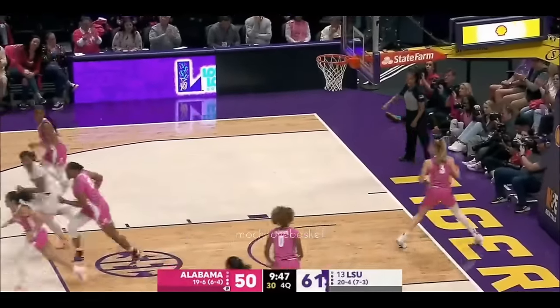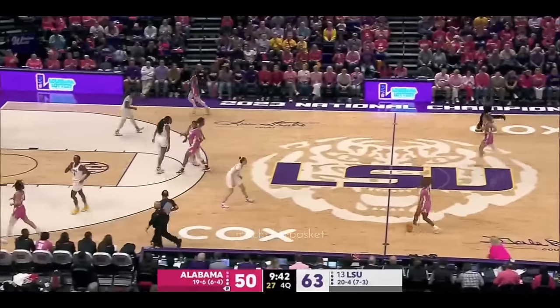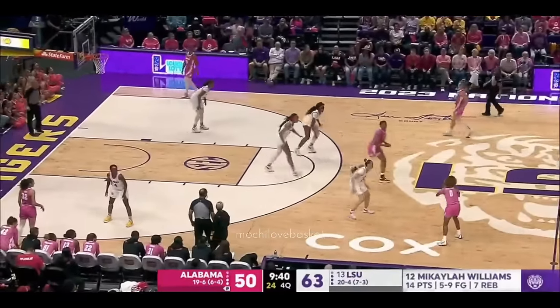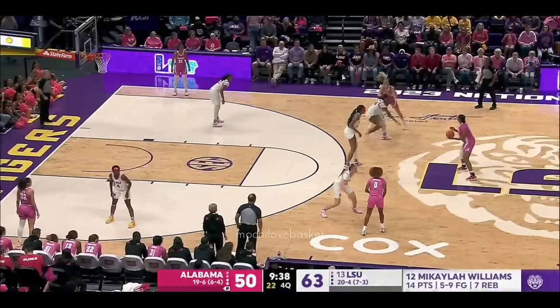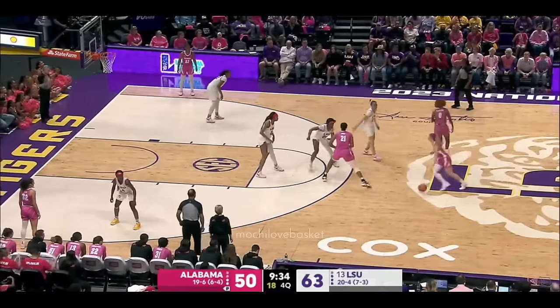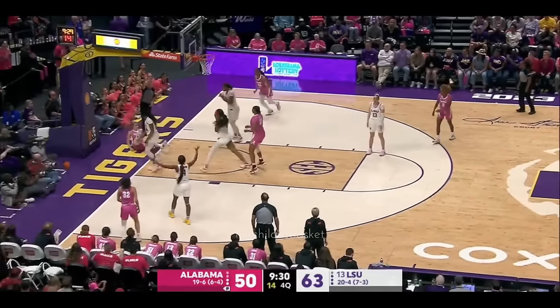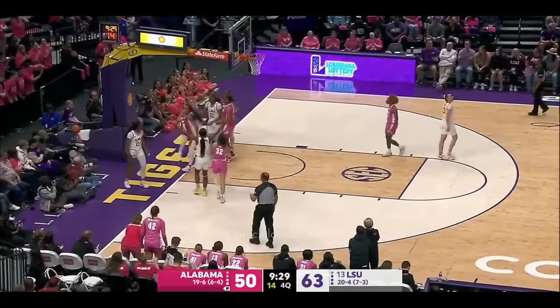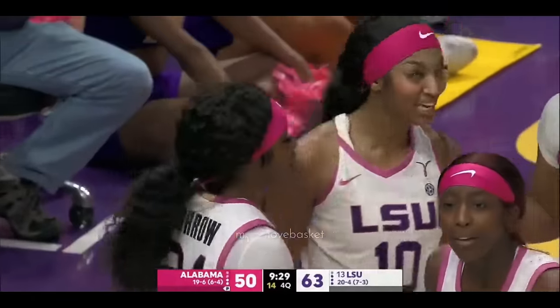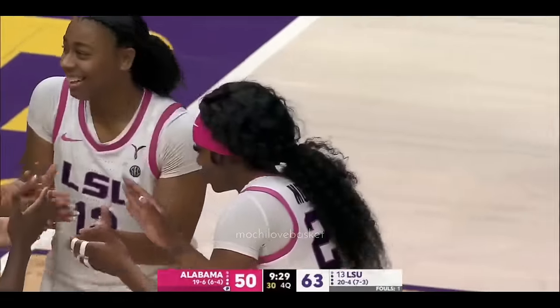LSU was shot out of a cannon out of the locker room at halftime. They trailed by 10. They outscored Alabama 30-9 in the third quarter. Biggest difference in the third quarter? Starting last year's Poa, and bringing the defensive heat, went with a full court press. Anissa Morrow is going to be whistled for her third foul.